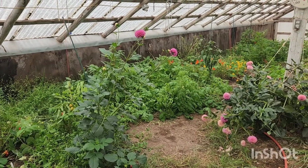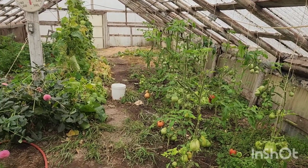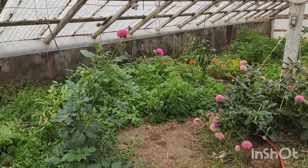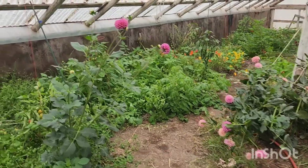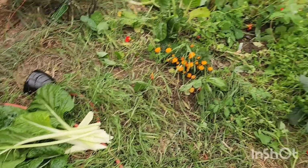We've been getting our first frosts, but inside the greenhouse, things are still growing. So dahlias are still in bloom. I've got lots of tomatoes to harvest. Big pile of chard is coming home with me today.